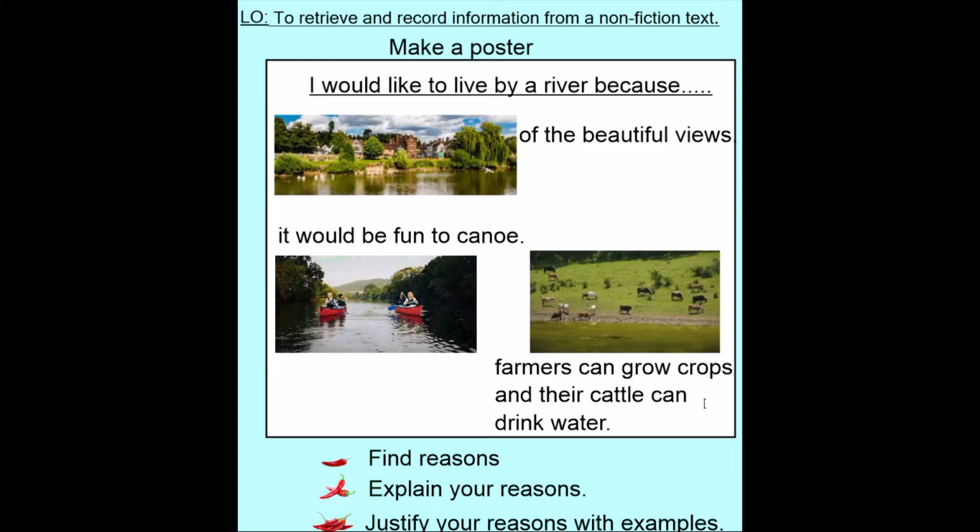So you can either choose to do the advantages of living near a river or the disadvantages. Chili ones, make sure you find the reasons for living by a river, the good or the bad. Chili twos, explain your reasons too. And chili threes, justify your reasons with some examples. Think of things that have actually happened. I know that all the teachers will be really looking forward to seeing the posters that you do, where you have retrieved the information from the text and turned it into a poster. So have fun doing that.